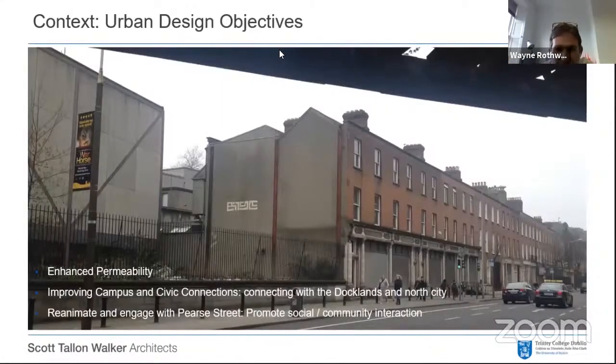This is a view looking along Pearse Street under the railway bridge. You can see that this area is in a bit of decline, and we had to see how that could be arrested and how the new building would bring vibrancy to the street. Next, please.